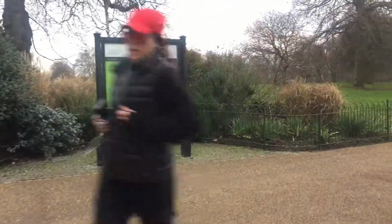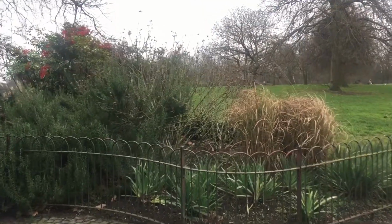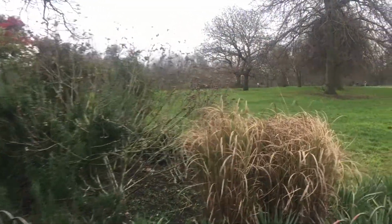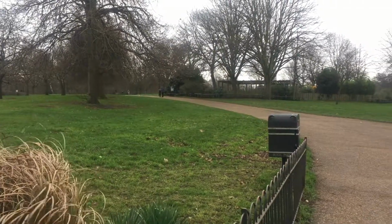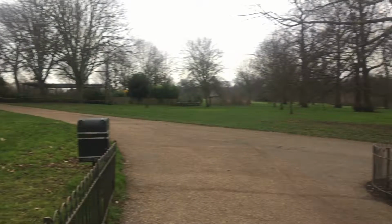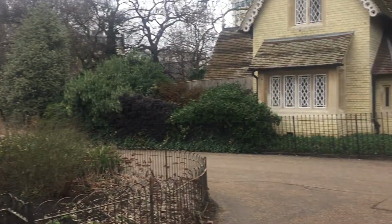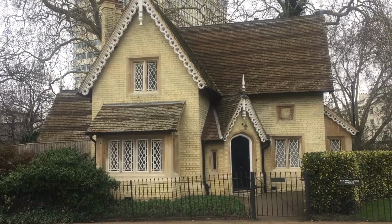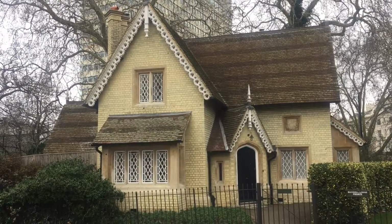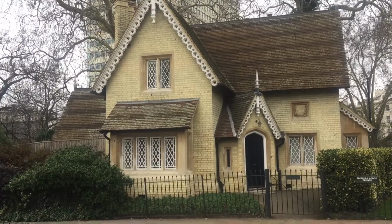Off to the right here, we've got some good areas for parties, hanging out, and there's a children's playground there. Good areas to walk the dog if you have one. Usually in the spring and summer they have a good display of flowers and stuff up here. This is a neat little cottage that's right at the entrance. Got a classic look to it. Very neat.